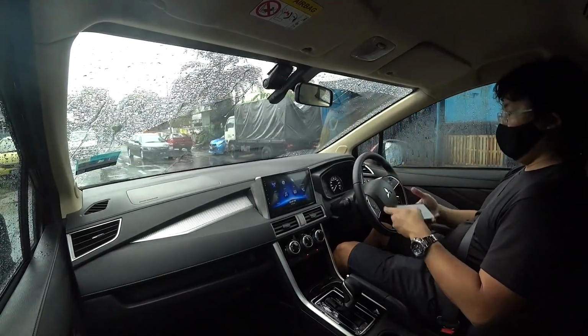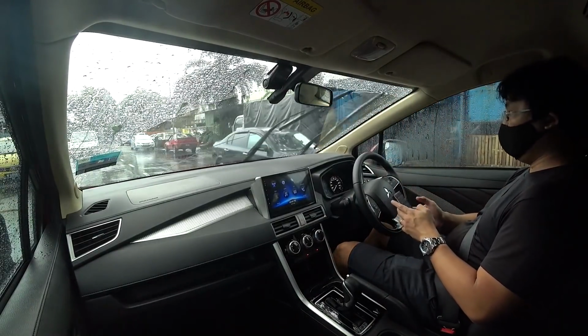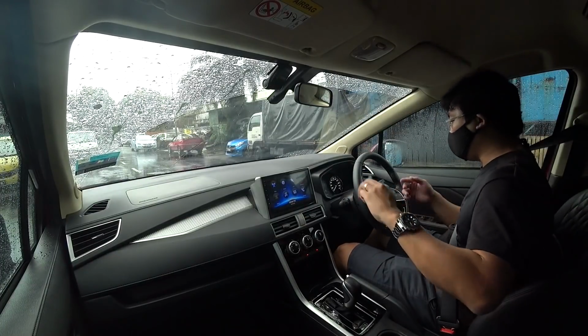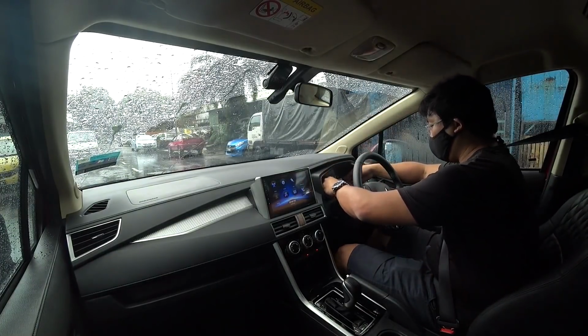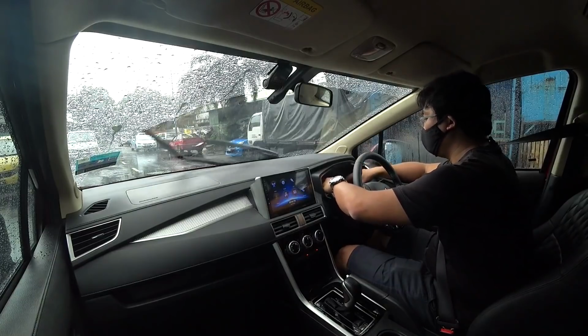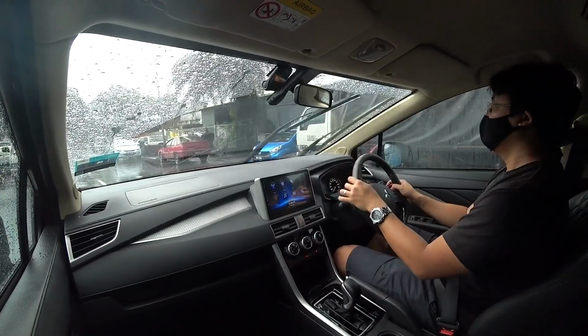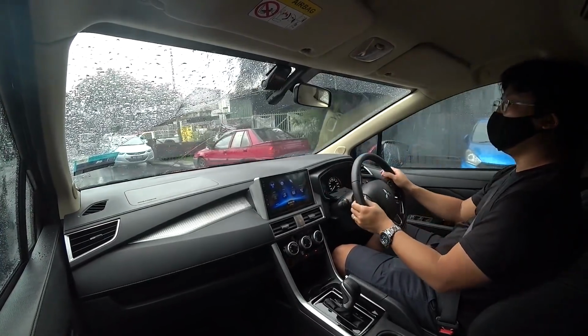Wait, let me Waze my way home. There we go. Can I put it here? Can I put it here? No. Alright, visibility is excellent.